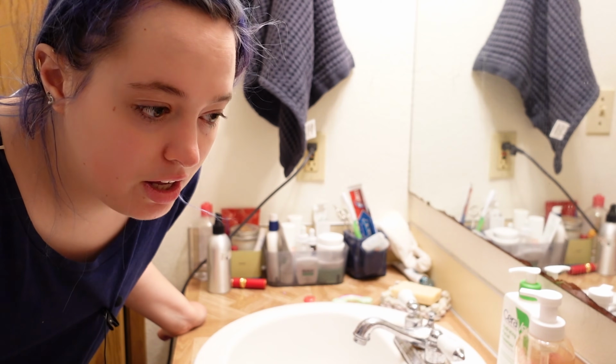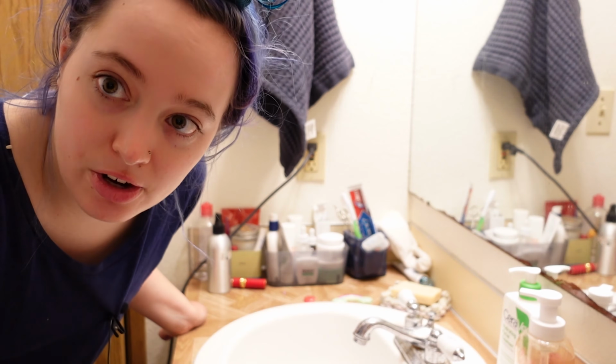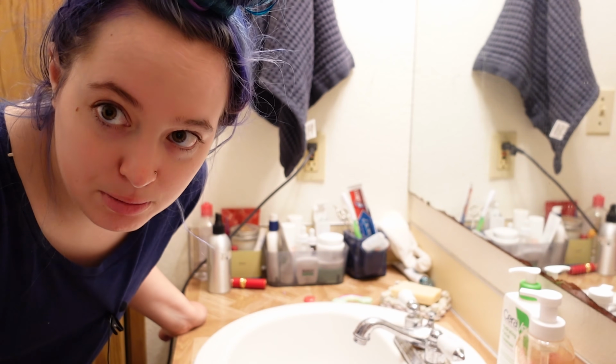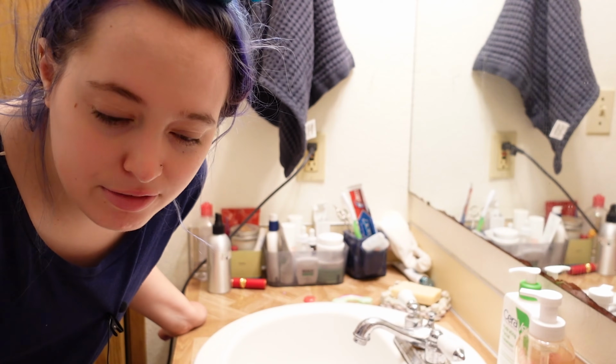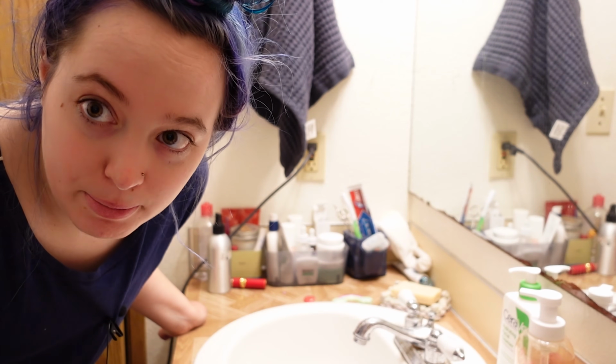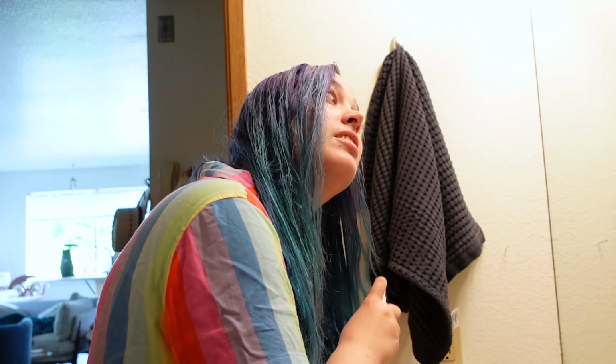Again, I'm just using higher end things than you probably need to unless you're abusing your hair the way I do. So yeah, that's kind of the morning wash routine, and then I'll show you what I put in it after I finish washing my hair in a bit. Once my hair dries just a little bit after I've towel dried it and it's sat out for a little bit, I'm putting on some detangler.